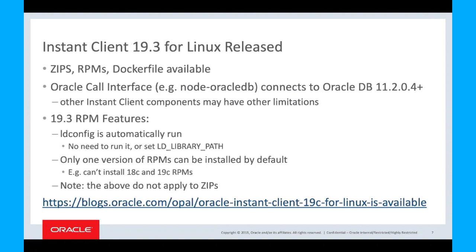Key change for the RPM packages, if you're using those instead of the zips, is that you don't need to do any of that library path setting you used to have to do. And as you've probably read ahead, you can no longer install multiple versions of the RPMs at a time. If you need multiple versions, just use the zips. Install one RPM and the zip or something like that.